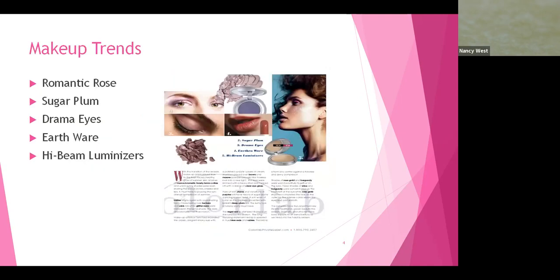Now, what are our trends that we're seeing? First of all, we're calling one romantic rose, and that was the last picture that you just saw with a lot of colors to it. Another one is called sugar plum, and that is bringing your lilacs and your purple shades into play with it. Drama eyes, and as I talked about with the drama eyes, we're doing them a little bit different than we were doing before. Earthware is all about those terracotta colors, those warm tones.